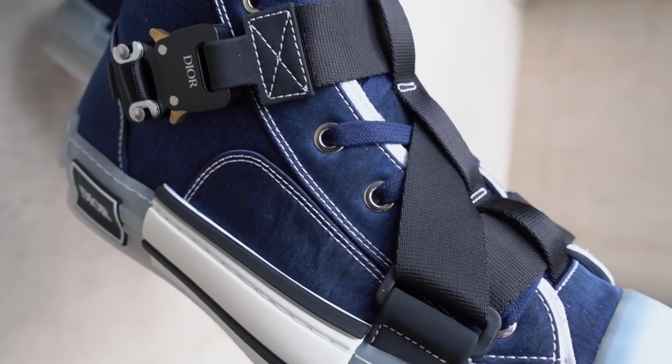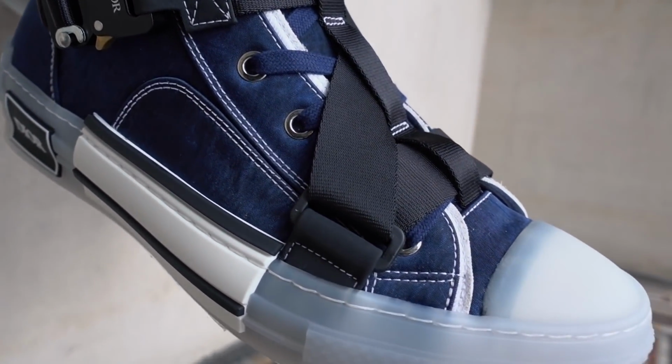I guess that's the main difference in terms of this particular sneaker compared to the previous ones. The oblique print one is still my favorite. I think it's very classic and I like it very much, and I also have the black pair. But I thought I would pick up this pair as well because it does have the buckle detail, which is very different from the other two sneakers.